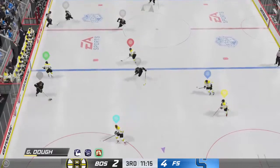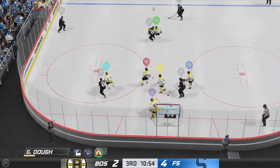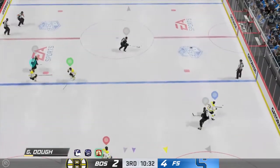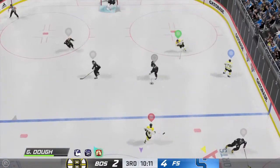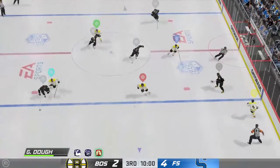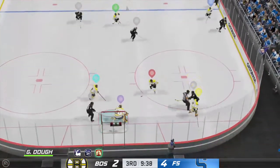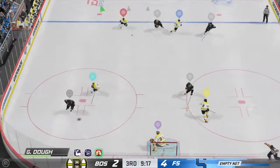Picked up along the boards by Green. Quick pass to Chips. Oh, what a dangle! Takes it from the other side of the blue line. Stravopoulos plays it now. Now a quick pass to Chips. Moves it around along the half wall. Great poke check on the reach. Toronto's ready to go on the attack.